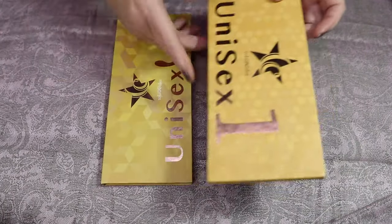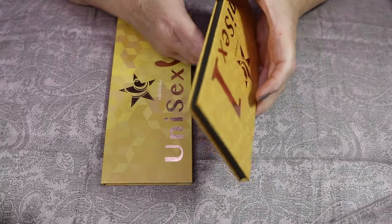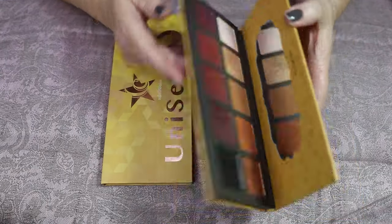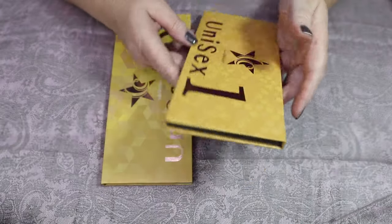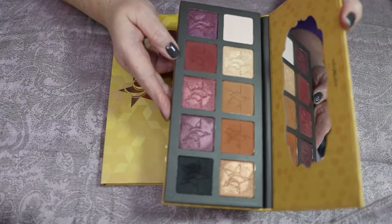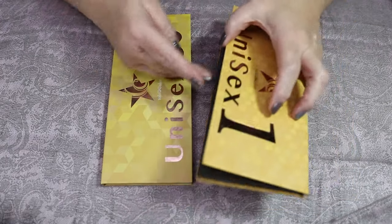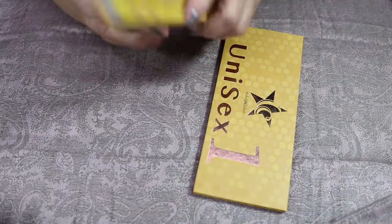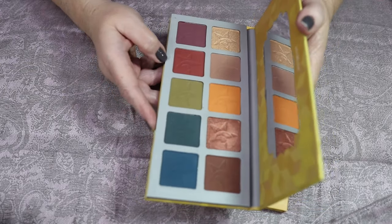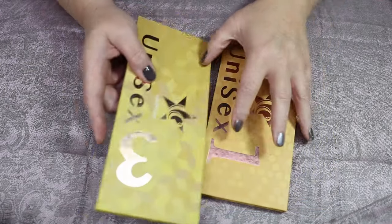Moving on to Sea Color. And I'm not sure, but it seems to me like they may have gone out of business. This is the Unisex 1, and I like this palette. I have used this palette a couple times. And the Unisex 3, which I have used this one as well. I like both of these. I will be keeping these.